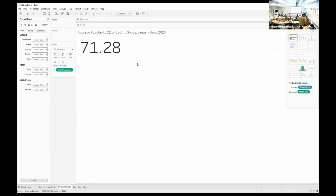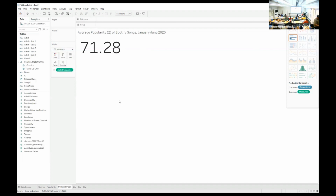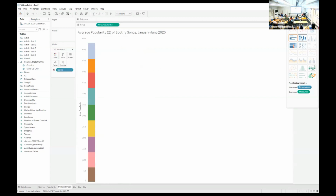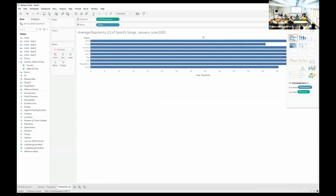So instead of just having this giant number of the overall average of all 40 songs, maybe I want to know how that popularity is distributed across genres, right? Are K-pop songs more popular than funk songs on average? And so I, as always, can click on my genre field and drag it over to my columns or my rows. Have no fear, we're going to get back to nice visualizations. All you need to do is click on that bar chart and it's going to take you from those giant numbers to our default blue bar chart.